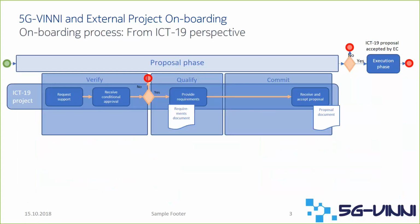But to achieve those goals that we've set out, what we really need is information about the use cases that ICT-19 projects will actually be looking at. By having that, we're able to identify whether 5G VINNI can provide support straight off the shelf, whether it fits into those services that Paul spoke about. We're able to see where use cases need any additional resourcing, either from 5G VINNI or elsewhere.